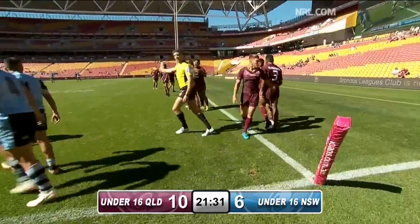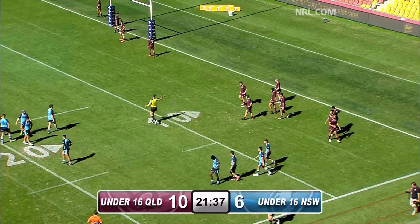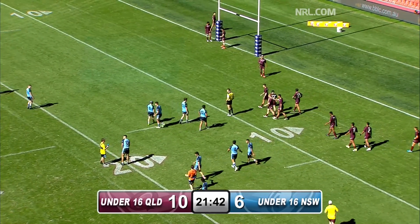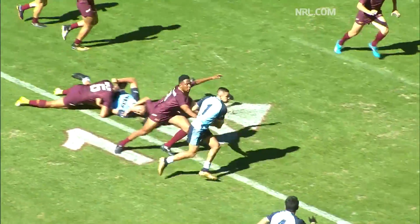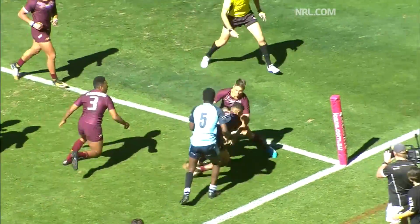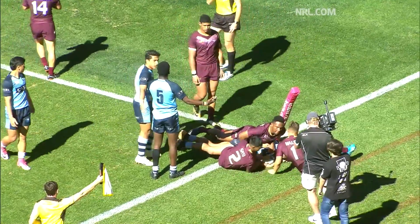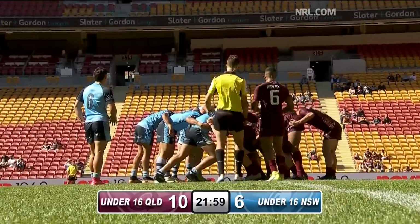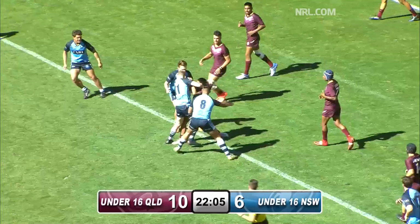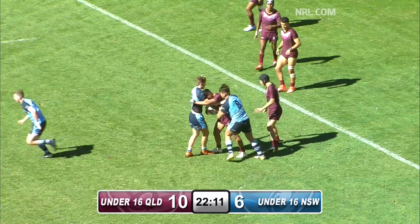It looks dangerous, Donovan Boney, but they've managed to put him into touch. One thing with both of these fullbacks, just look at Donovan Boney here, throwing dummies, staying alive. Almost got there. And he looks like a likely type, does Donovan Boney. Looks the natural footballer, the New South Wales fullback, the natural runner of the football, good instincts.